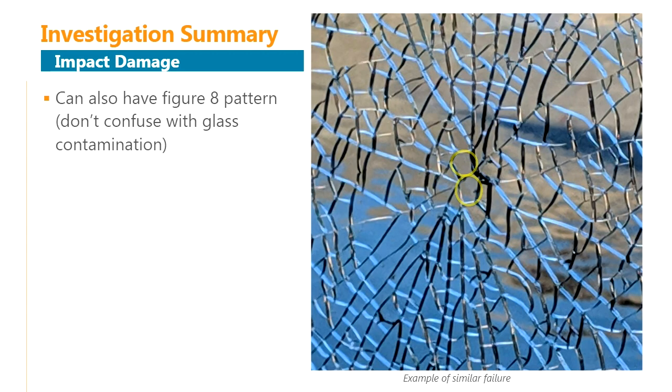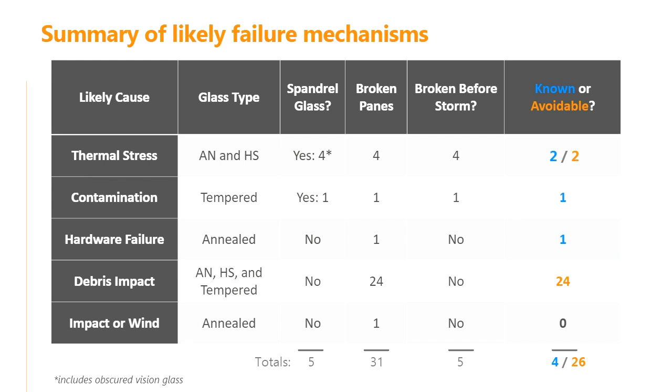One thing to look out for with impact damage with glass that's still in place and hasn't fallen from an opening, that impact damage can also have a very similar figure 8 pattern. So just seeing the figure 8 pattern that I mentioned earlier isn't your only piece of evidence you need. You need to get very, very close, and again, look for those signs of powdery crushing or conchoidal fractures at that point. That's how you can tell, at least through field observation without lab testing, the difference between impact damage and glass contamination.